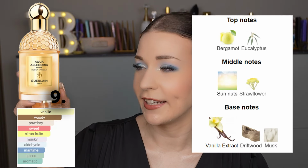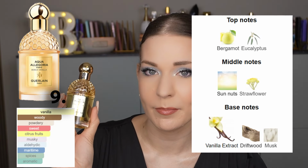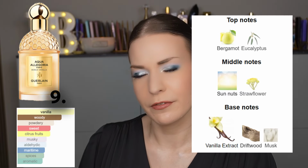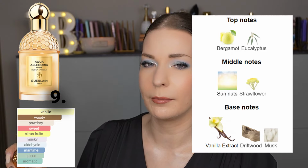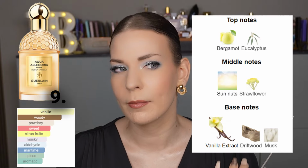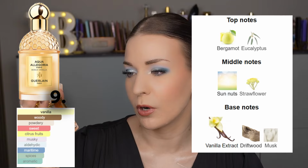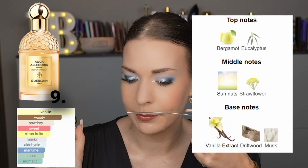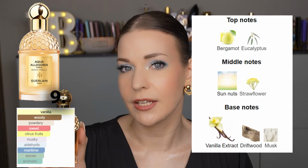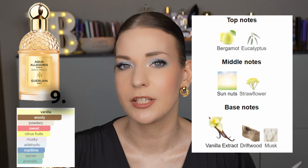Then we go to Guerlain. This is the only Guerlain scent I have right now. This is the Aqua Allegoria Forte Mandarin Basilic. And I really like this one as a fresh option for the summertime, for the springtime. Really good for mixing in to make a more warm scent a bit more fresh, or a really heavy fragrance, make it a bit more sweet and fresh at the same time. This is a really lovely mandarin kind of scent, and the basil just makes it a bit more herbal, not like you actually smell basil.